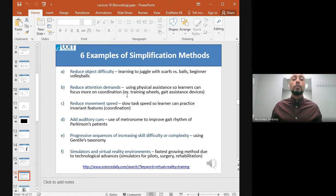The first one is you can reduce object difficulty. The example that I thought about was when we learned volleyball in grade 5 or primary school, we first practiced with the big yellow balls. This is more like a balloon, and you get used to bumping and serving and diving. And as you get better at it, then you progress to the regular sized volleyball. Any jugglers? Jugglers first learn to juggle with scarves because it takes longer for them to fall as they get the rhythm down. Can you think of anything else?